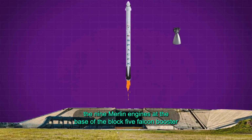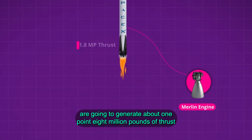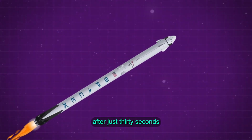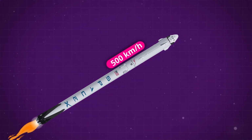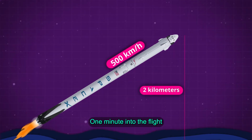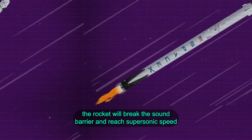The 9 Merlin engines at the base of the Block 5 Falcon booster are going to generate about 1.8 million pounds of thrust. After just 30 seconds, the rocket will be traveling 500 kilometers per hour at an altitude of 2 kilometers above sea level. 1 minute into the flight, the rocket will break the sound barrier and reach supersonic speed.